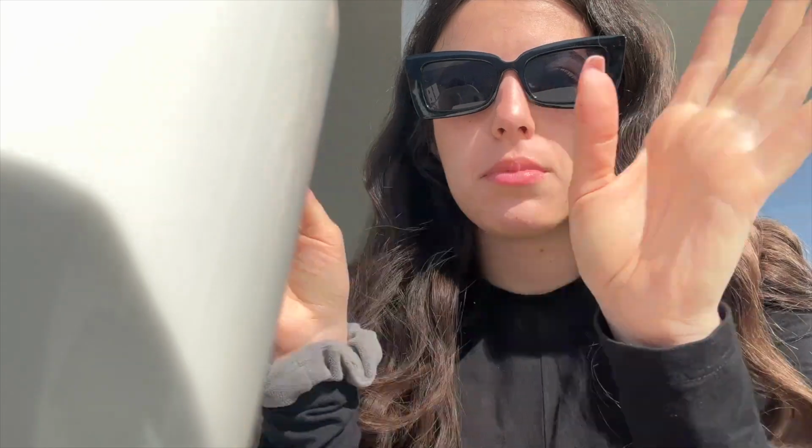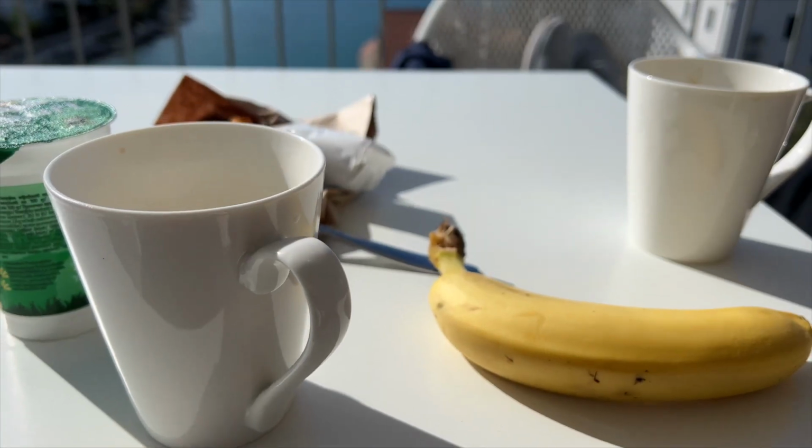Starting off our day with a nice coffee and a little breakfast on the balcony. Dylan made some instant coffee and then prepared our little spread. And now we're just gonna enjoy it with our view.